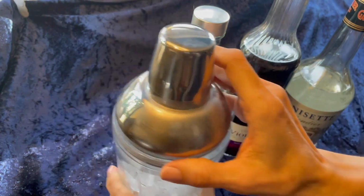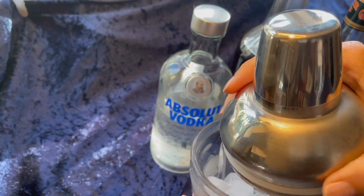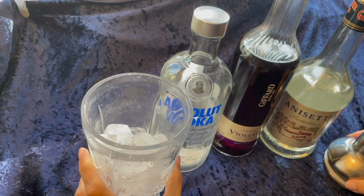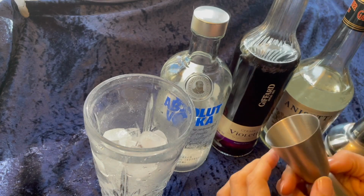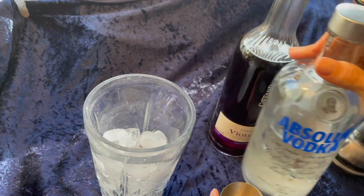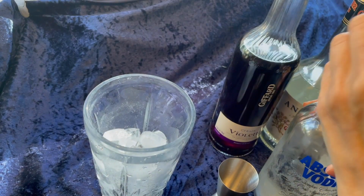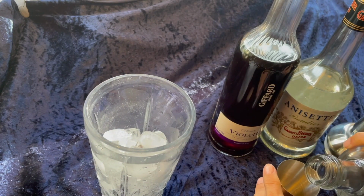So we're going to start with our cocktail shaker, and we're going to put 1.5 measures of vodka. And again, you can tweak the measurements because a cocktail is very personal.